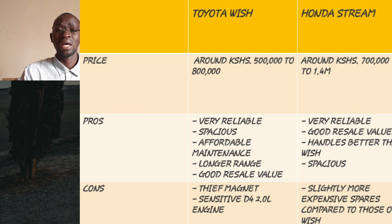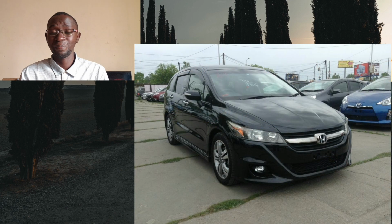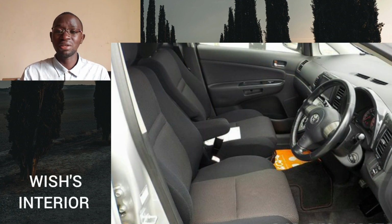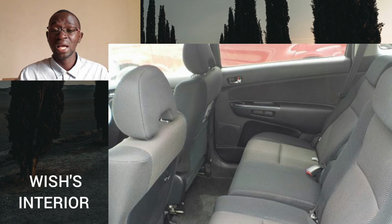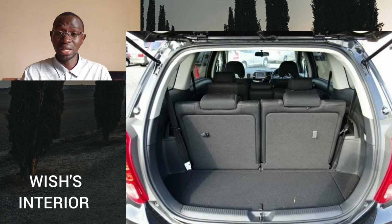Before we answer that question, let's very quickly talk about the exteriors and interiors. In fact, there's not much to talk about here. Both cars are very simple, though the Honda Stream looks a bit sharper and sportier, especially the RSZ models. Interior-wise, these MPVs are both very spacious. They are 7-seaters with good second row seat space, and even their third rows are not bad. In both, two adults can be accommodated even on long journeys. Their boots are also similarly spacious, especially with their third row of seats folded down.